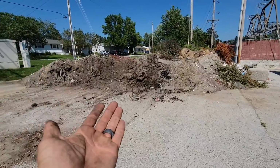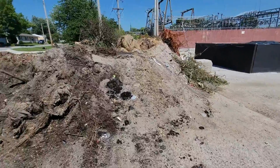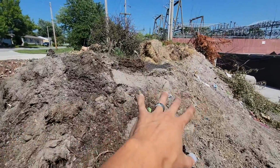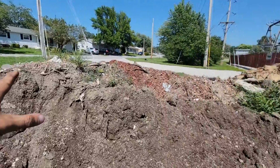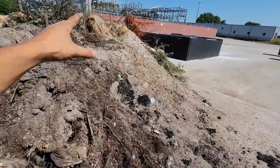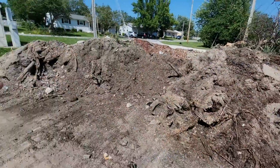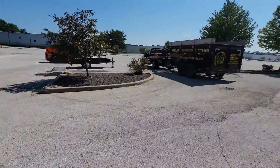All right, so we're on the second load here, and it barely feels like it's made a dent, but to be honest, the biggest part here, the heavy stuff, is about probably a third of the way gone. Once we get into the mulch and stuff, that's going to be a little bit lighter. But yeah, I estimated about 6 loads. I won't be surprised if we end up with 8. So we will see what happens here.